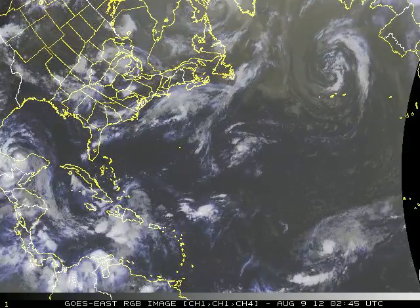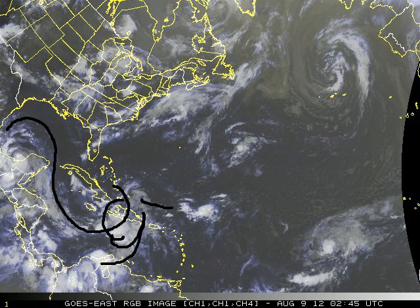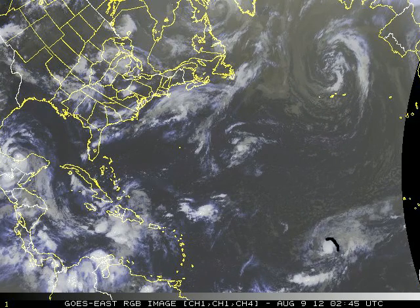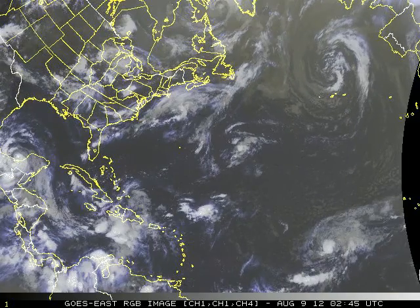You can see the upper level outflow pattern with Ernesto is dynamic right into this upper feature over the Greater Antilles. That is helping fire up some thunderstorms, and then to the far east of that we have the remnants of Tropical Storm Florence, not doing a whole lot, very low chance at redevelopment. But then as we move further out into the central Atlantic, we have this high likelihood of development with Invest 92L. You can see very well defined thunderstorms developing around the circulation that is beginning to organize, and this could well be our next depression or tropical storm.